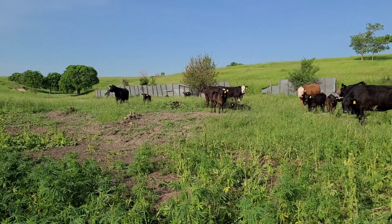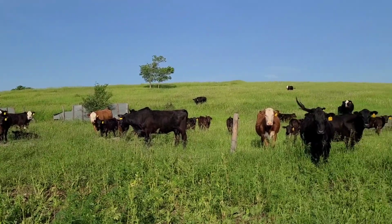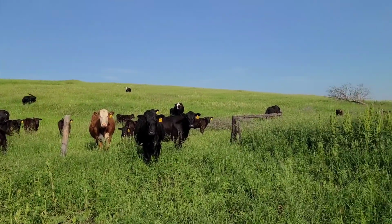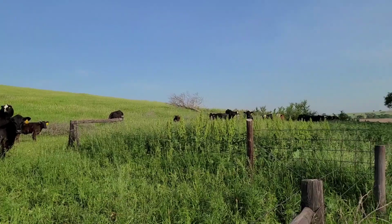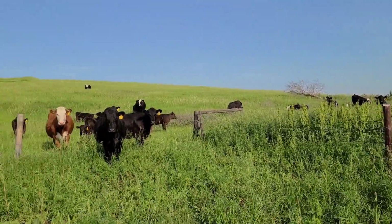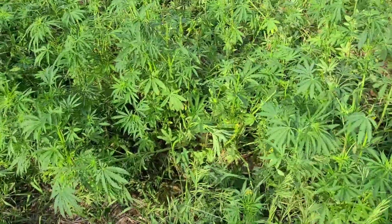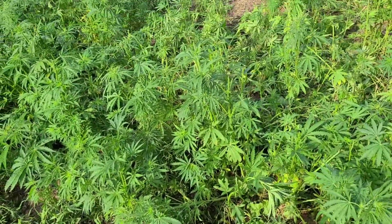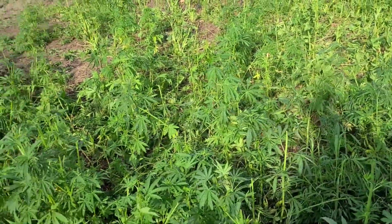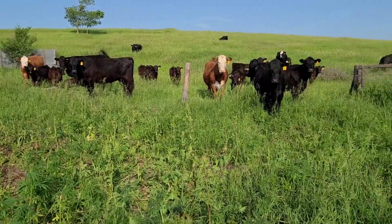Good morning, folks. Welcome back to Mark Kelly Farm. Neighbor's cows came down to visit, down here eating all this good fresh Nebraska grass and a lot of the Nebraska wacky weed in here. Looks like they're chewing on it a little bit. Hopefully they're not out there getting all loopy.